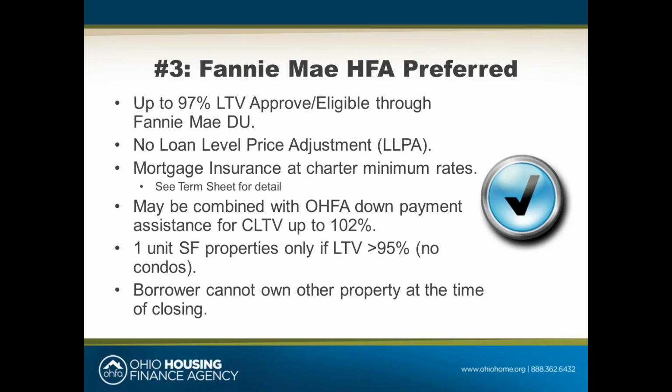When you go over 95, you can only do 1 unit single family properties, and no condos over 95. The only kind of caveat to the Fannie Mae product is Fannie does not allow the borrower to own any other property at the time of closing. So where we talked about before that they were going to continue to keep their primary residence or they owned other rental property, Fannie doesn't allow that. They can't own any other property at the time of closing. But it's a great program.